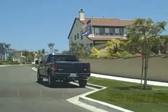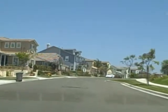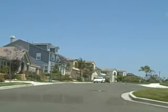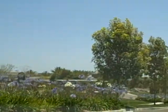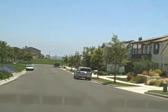The homes, as you can see, are somewhat colonial in style. Some of the neat things that they've done is for some of the homes to put the garages to the rear so you have access from the alley rather than having them at the front of the house. So the homes themselves become a little bit more attractive.